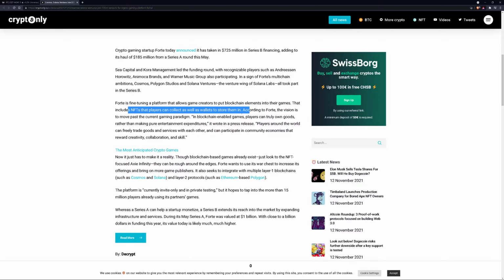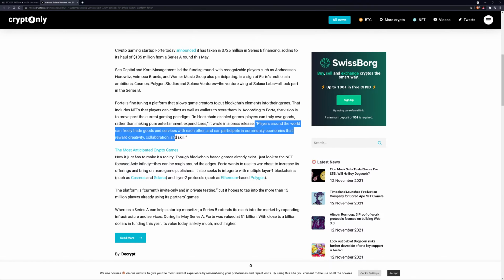And according to Fort, the vision is to move past the current gaming paradigm. In blockchain-enabled games, players can truly own goods rather than making pure entertainment expenditures, I wrote in a press release. So players around the world can freely trade goods and services with each other and can participate in community economies that reward creativity, collaboration, skill. Yeah, just like I was saying before, Axie Infinity, whatever.